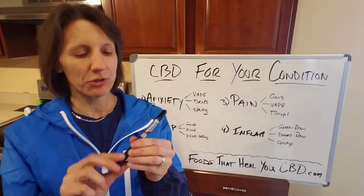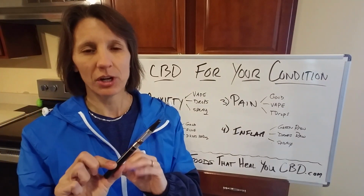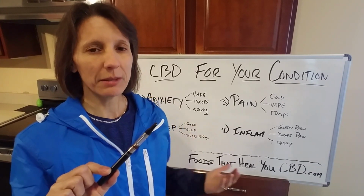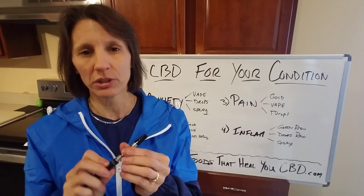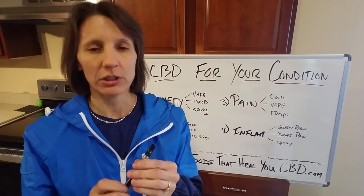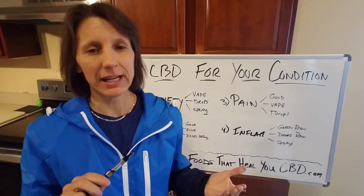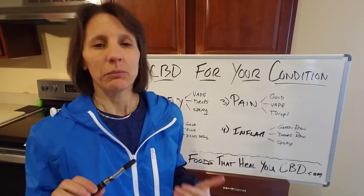But this is our vape shot kit. If you go to the page on our website for the vape shot starter kit, there's a video on there explaining this in detail. But what's great about the vape shot kit is that it's really simple. It's just a cartridge with CBD liquid in it and a battery. You charge it, you put it together, and you vape. It's fast acting.